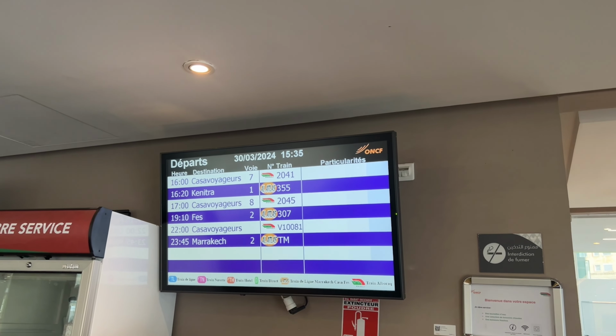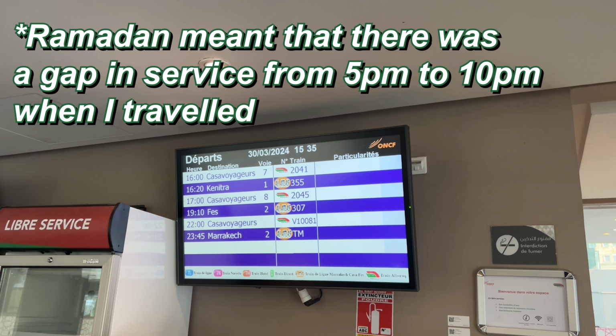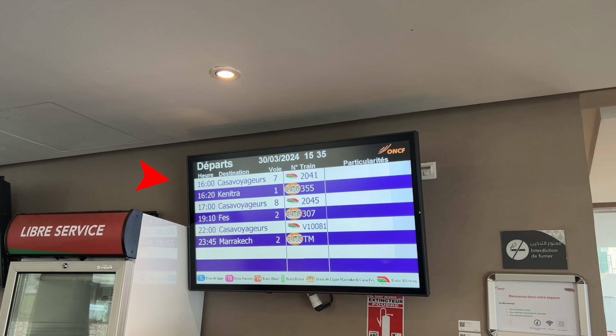The Al Boraq service departs on the hour every hour from both Casablanca and Tanger, except for 1 p.m. and up to 9 p.m. Our train is the 1600 to Casa Voyageurs, departing from platform 7.